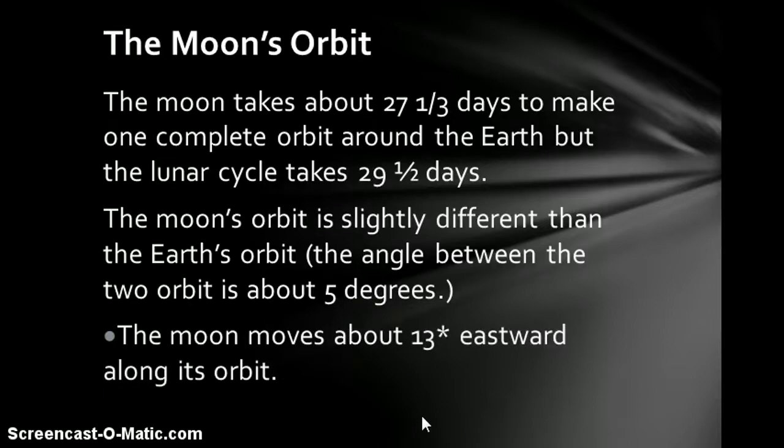The moon moves about 13 degrees eastward along its orbit each night. So it's going to take the moon 360 degrees to go once around the Earth, and it's moving about 13 degrees eastward. That's where we get a little bit more than 27 days for the moon to make that complete cycle around the Earth. And then it has to travel a little bit further in those extra 2 to 2.5 days to get back to that full lunar cycle.